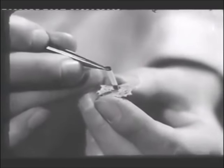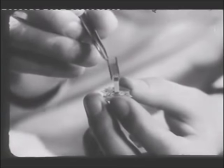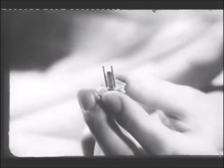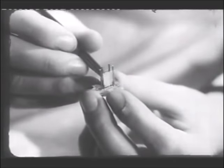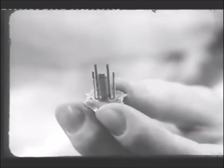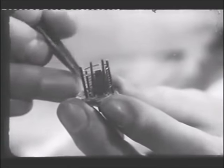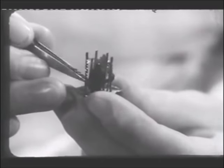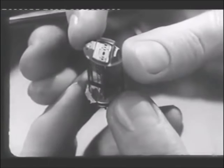discs. For purposes of demonstration, the operator's movements have been slowed down, and jigs are not being fully used. First, the cathode is fitted in the bottom mica. Then the control grid. The screen grid is next. Now the suppressor grid is put in place. The anode is added. And the top mica goes into position.